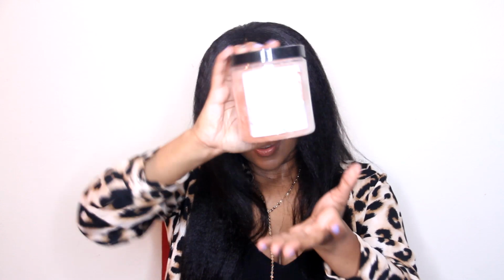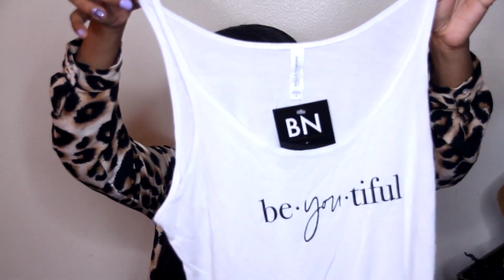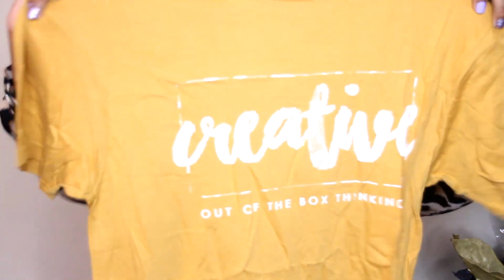Okay, so, oh, look at that. Body scrub. Let me see how. This smells so good. Okay, so here's one of the shirts that I got. It says beautiful, really cute tank top. So this is the other shirt I have that says creative, out of the box thinking. This is really cute. This is probably one of my favorite shirts.